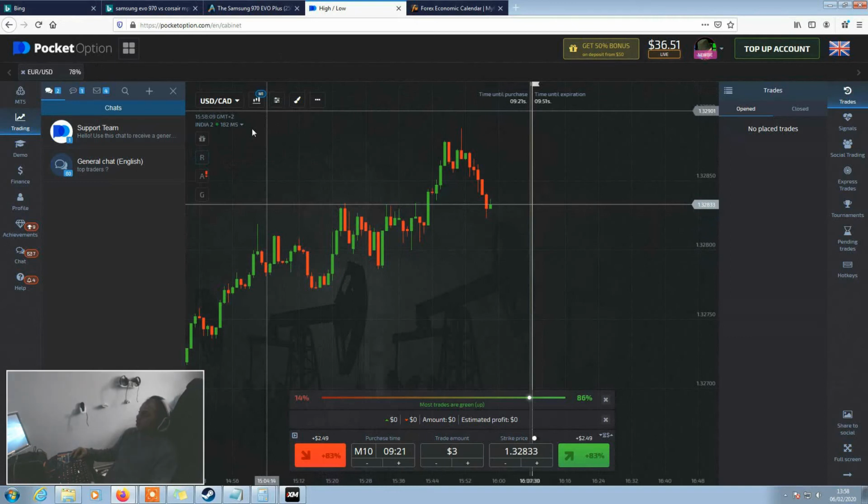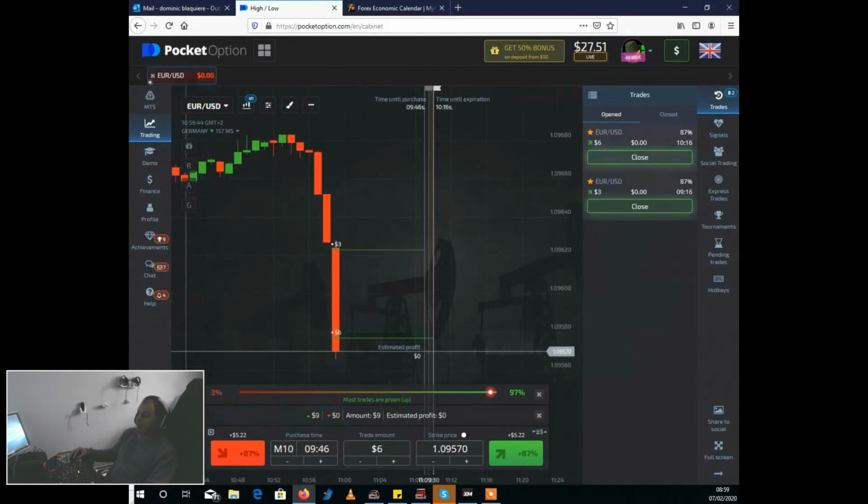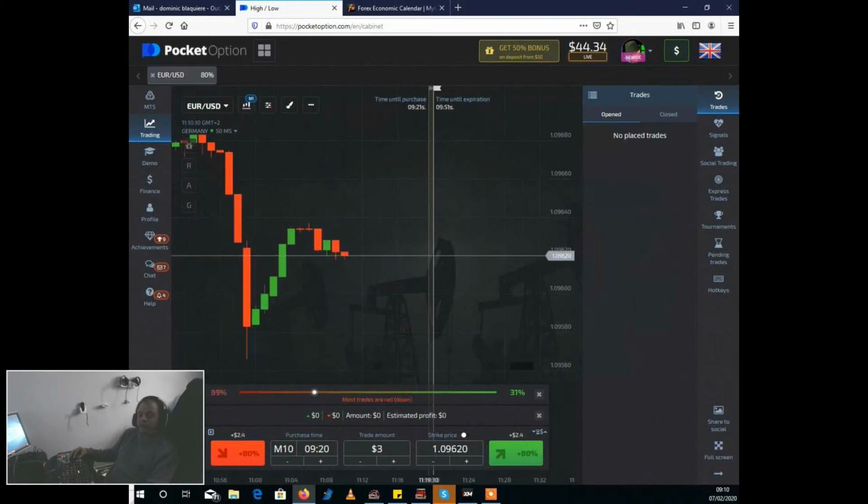So if we go on Friday the 7th, again, this was a pretty decent day. As you can see there, I've taken a $3 trade there, taking my balance down to 33.51. I then took a $6 trade because it looked in a good position, and that took the balance down to 27.51. And both those trades, again, came through, taking the balance all the way up to 44.34. So I'm back up now.